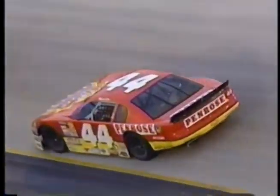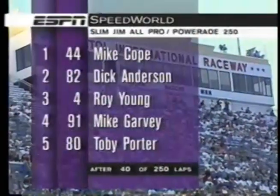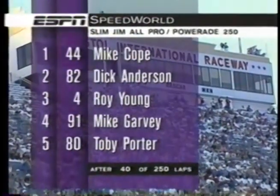great battle going for about 4th or 5th. There's the second place car. There's Dick Anderson. He's made it through some of the traffic. And Mike Cope continuing to show the way. He qualified on the outside front row, but has led all 39 laps thus far from Bristol, Tennessee. Back in a moment.